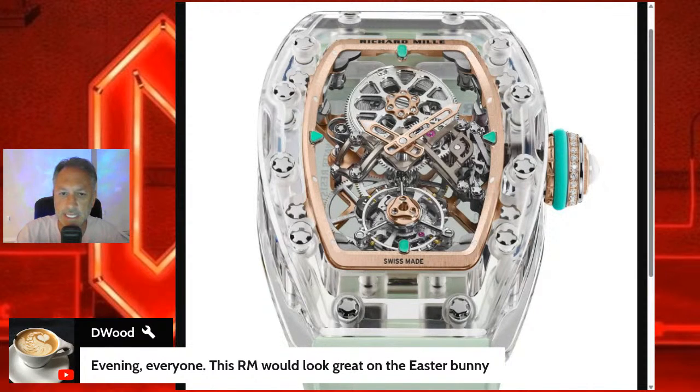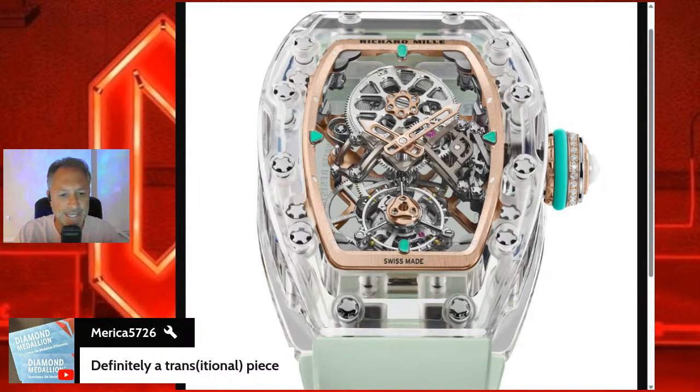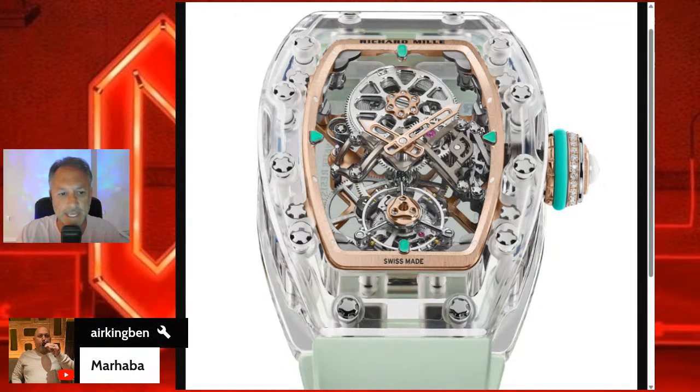D Wood is referencing the jade-colored elements on the crown and as part of the indices. Yep, pastel jade. Oh boy, we have the greatest audience. Yiddish Gambino says gaudy, overpriced, Hublot-esque trash. Well, tell us how you really feel. America 5726 says definitely a transitional piece. Hey, we got Air King Ben.